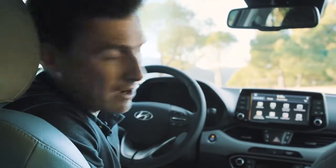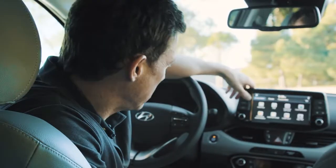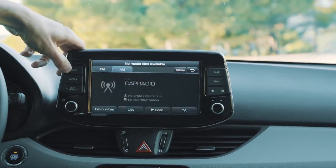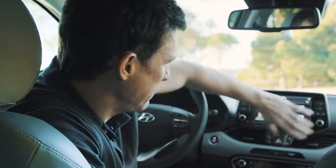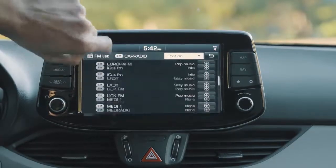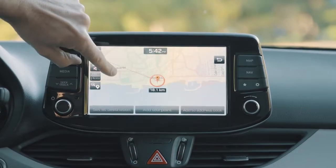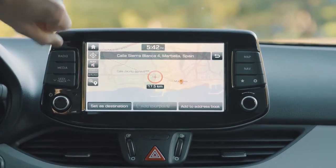The only problem with it though is this. Look, I mean, look at the size of the bezel. It's absolutely massive. Now, admittedly it does mean that you can house some physical shortcut buttons, which is good, but the rest of it, I mean, look at it, it's unnecessarily large. Also, Hyundai could have used a higher definition display with better graphics. Still, the system itself is pretty easy to use with simple menus and fast responses.